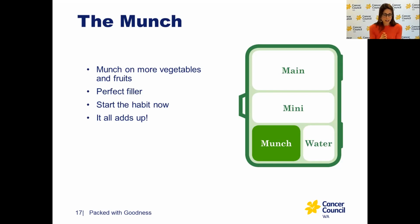And it's a great way to start the habit early on that if you're hungry, have a piece of fruit. If you're hungry, chop up a carrot. If you're hungry, reach for veggies, reach for fruits. This could be some celery and carrot sticks. It could be a steamed corn cob from last night's dinner. It could be a whole apple, a banana. Try and change it up if you can, so that it's a variety of different things to munch on, not just the same things every day.